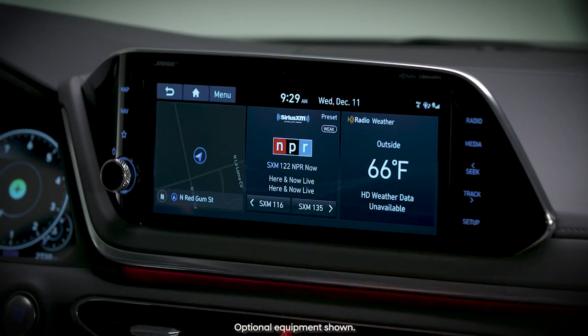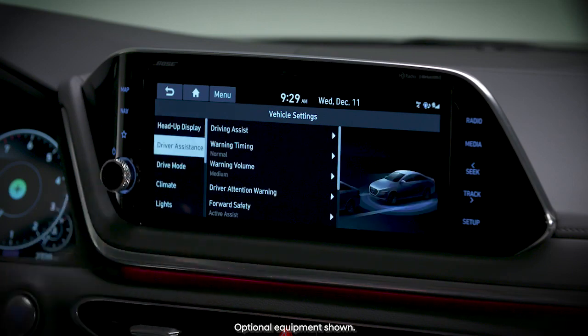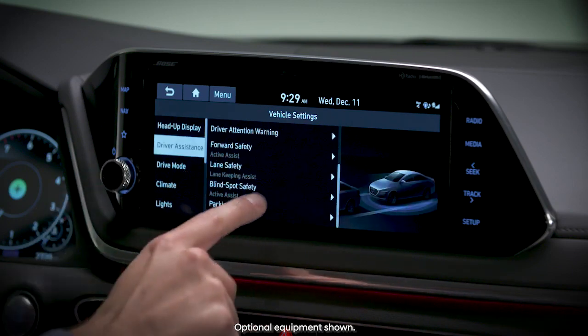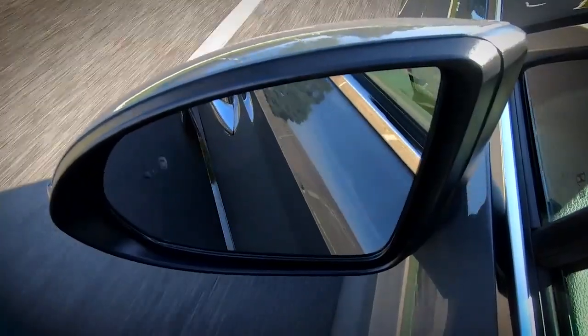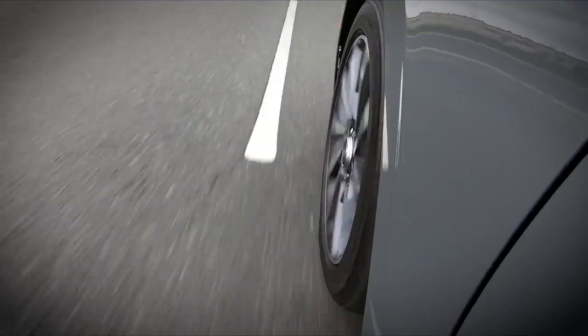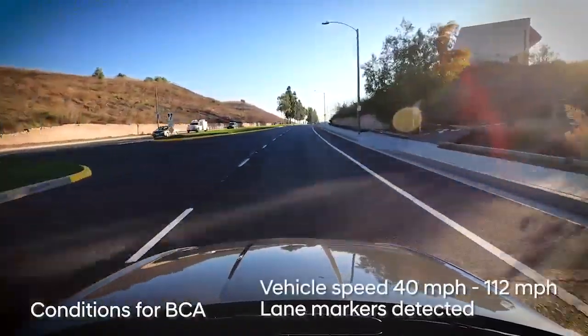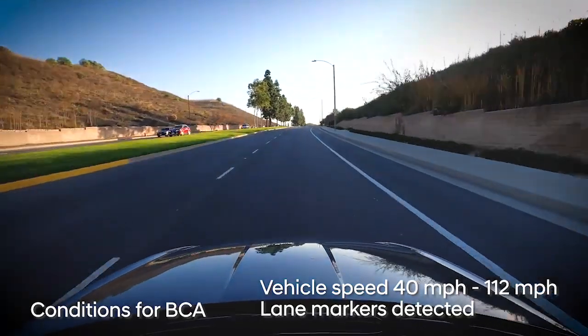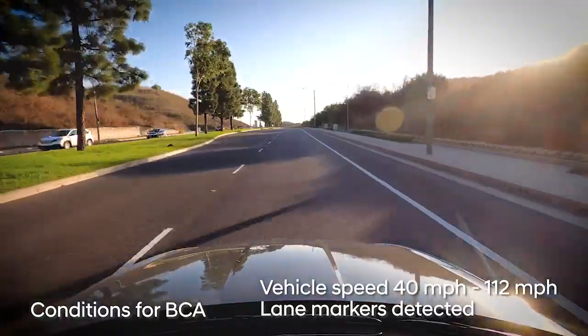Press the Setup button. Now go to the touchscreen and select Vehicle, then Driver Assistance, then Blind Spot Safety. Once at the proper setting menu, you can then choose between Active Assist, Warning Only, and Off. Active Assist sounds a warning and may apply the brakes if a collision is possible with a vehicle in your blind spot. For it to work, you must be traveling over 40 miles per hour and less than 112 miles per hour, and the system must detect lane markers on both sides of you.